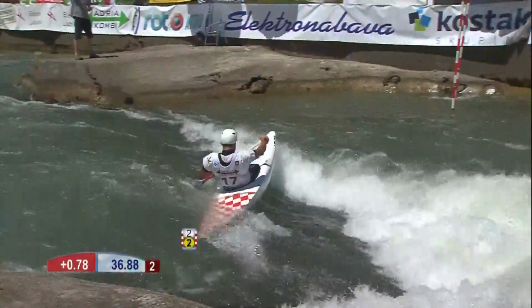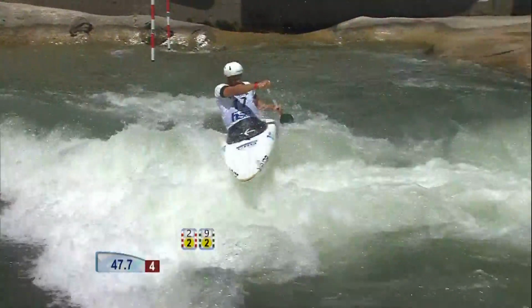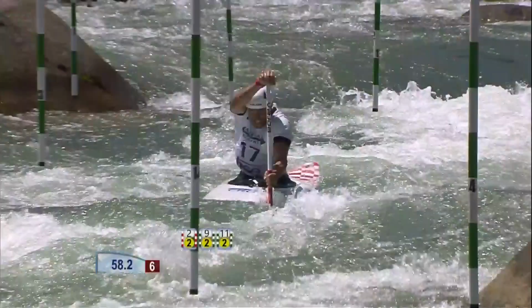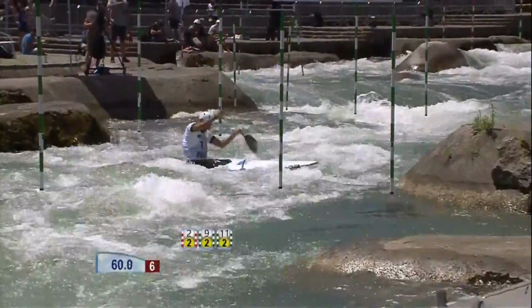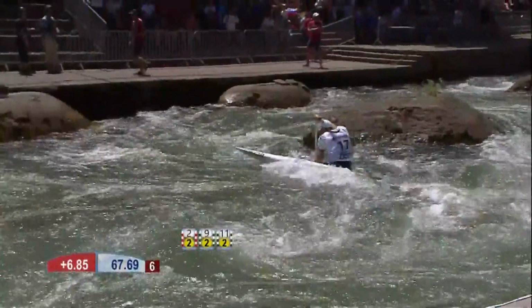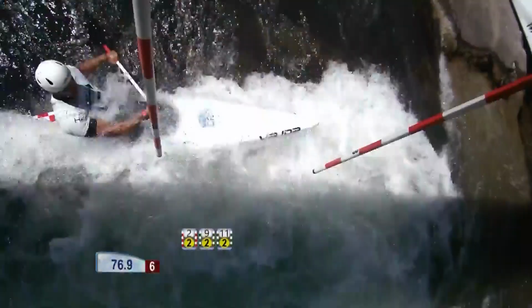Unfortunately, it seems we're picking up another 2 second penalty on gate 9, but he did have a great jump into the upstream gate 10, opting for the spin on 11. Oh, taking that penalty with the elbow on the inside of the gate. The penalties are mounting up now, unfortunately, for the Croatian paddler. 6 seconds of penalties, and he was in touch on the early split. He's still in touch on pace, but those 6 seconds of penalties surely put him well out of contention for a place on the podium, with another penalty picked up on the downstream gate 17.